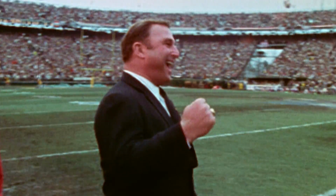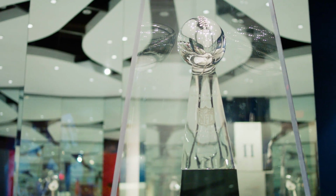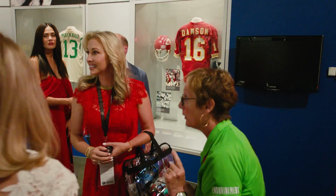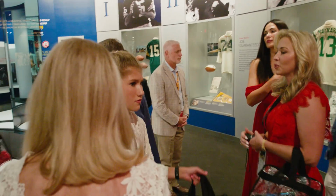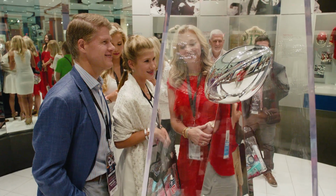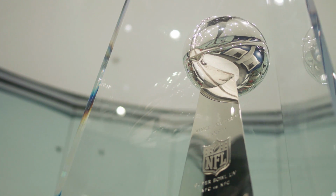They always have one of the Super Bowl trophies in the middle of the gallery, and our guide today pointed out that the trophy they have is actually the trophy that will be awarded in Miami this February. No, this is this year's Lombardi Trophy. We're gonna go rub it a little bit. Naturally, we took some photos with it, certainly hoping that we're going to have that trophy come the Super Bowl this year.